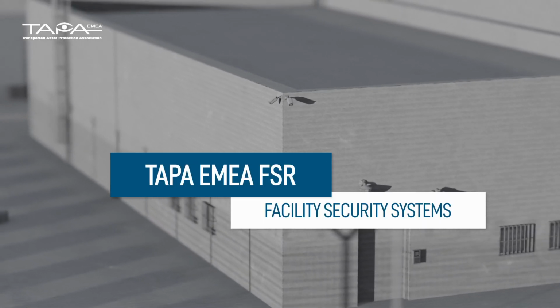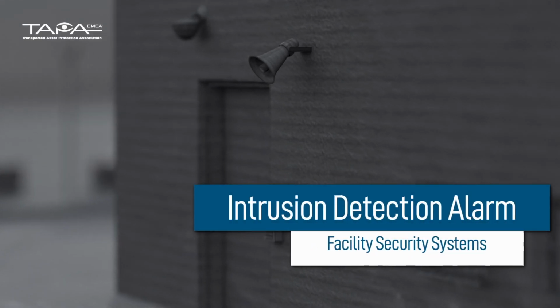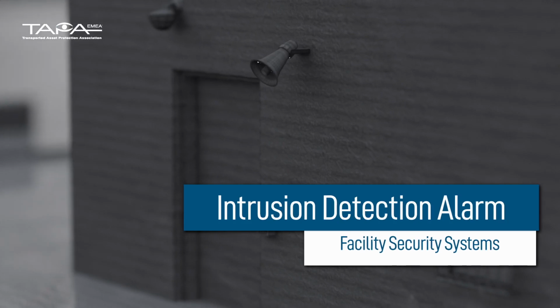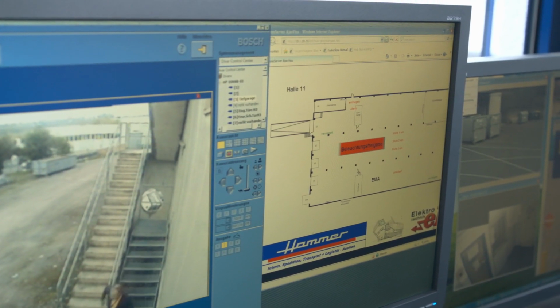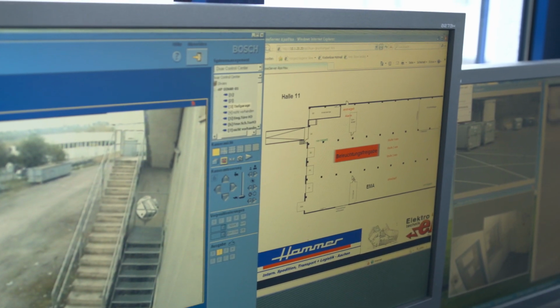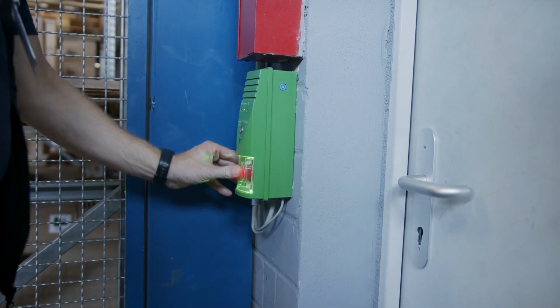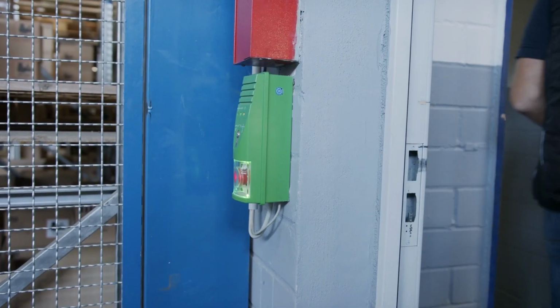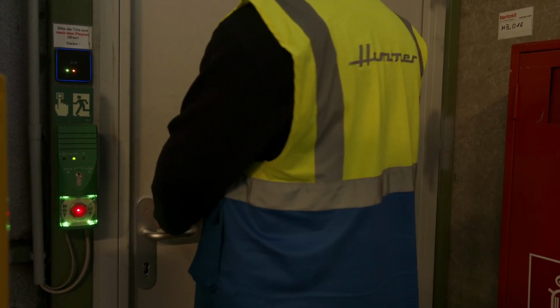Intrusion and alarm systems. Within the main alarm system, each facility external warehouse door or opening can be uniquely identified per door or per zone. Emergency exits are used for emergency purposes only, and are alarmed at all times with an individual or zone audible sounder. They also must be linked to the main alarm system.